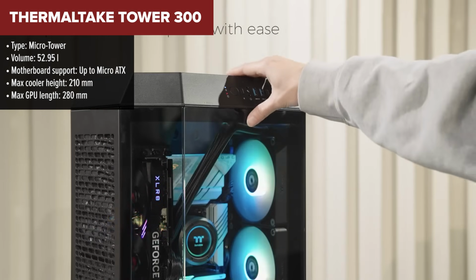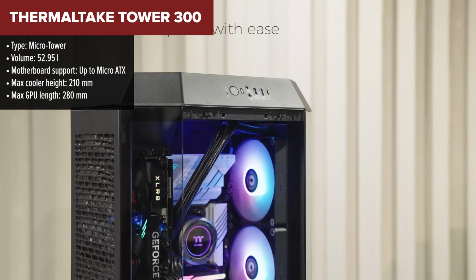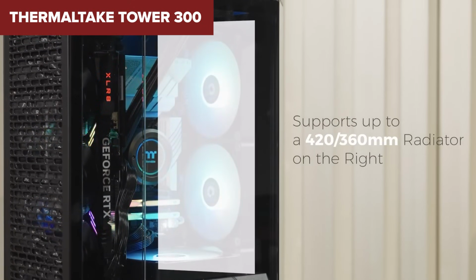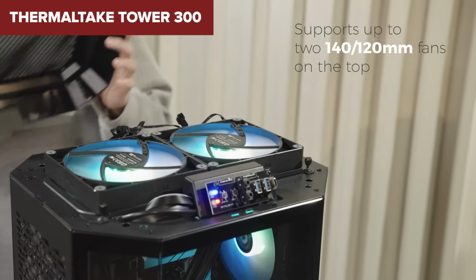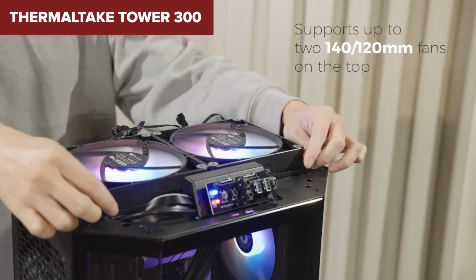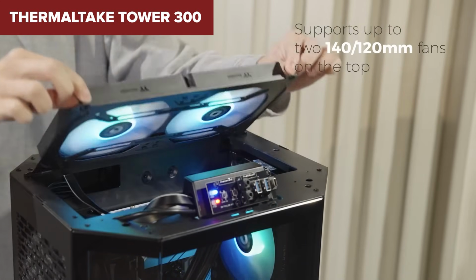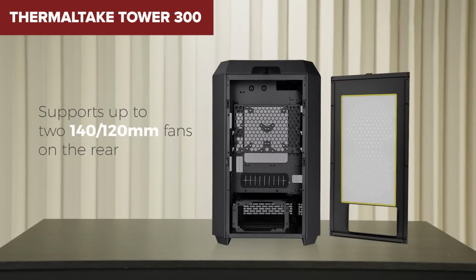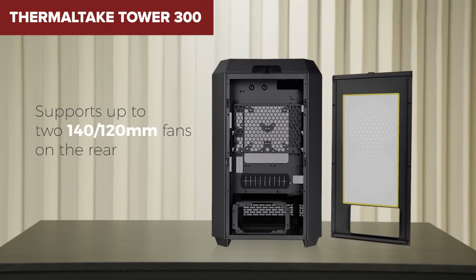The open frame design maximizes airflow, making it an excellent choice for those who prioritize cooling. It has ample room for components, supporting motherboards up to micro ATX and mini ITX size, and even allows for a GPU length up to 15.75 inches. You get the flexibility of mounting up to 8 fans, plus the option to install a 420mm radiator on the right side for extreme cooling performance.